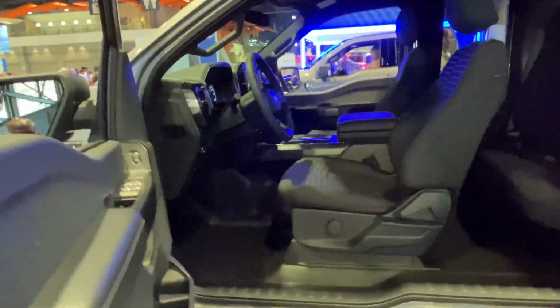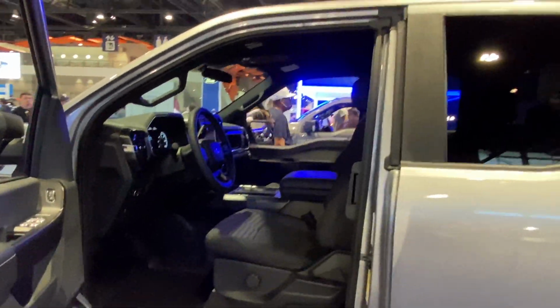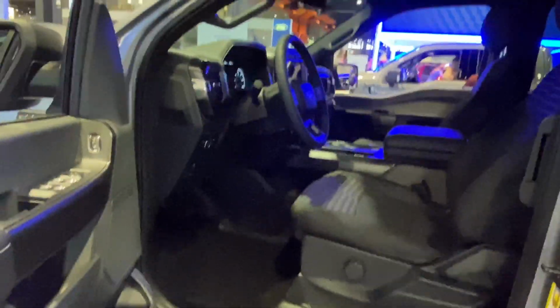So yeah, that's the F-150. Not a bad truck for like $43,000. Again, you are missing some creature comforts that you would expect to have. I mean, you're not going to get leather at this price point, but this is a work vehicle, right? And we shouldn't expect to have that at that price point. But for working, this is actually a really good vehicle.